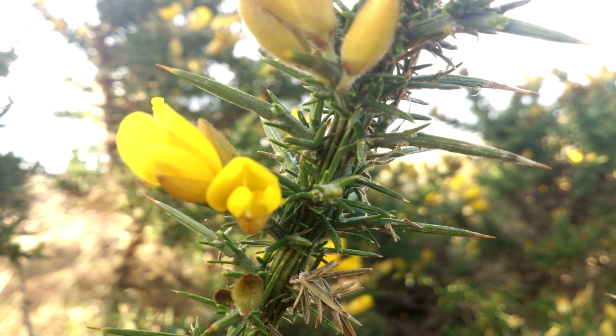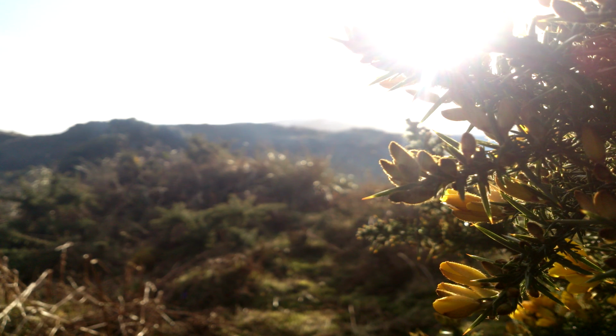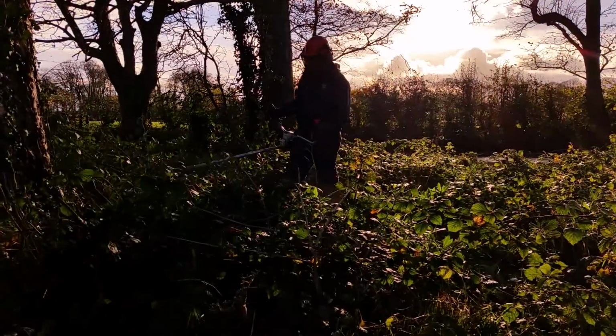The main scrub contenders are the two gorse species, the European gorse and the Western gorse, which is native to Northern Ireland. We also have sea buckthorn, blackthorn, and to an extent, brambles.